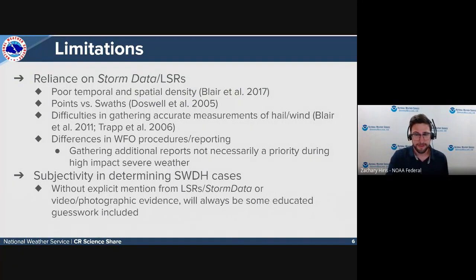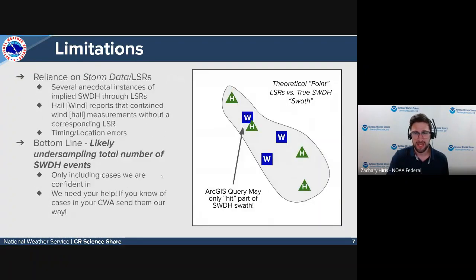And then there's also just differences in how WFOs go through LSR events during severe weather, especially in high impact events where gathering that fourth or fifth LSR and a warning may not be as important as some of the other things going on. There's also some subjectivity in determining wind-driven hail cases on their own, and without explicit mentions from the LSRs or storm database, or having that video or photographic evidence, there's always going to be a little bit of educated guesswork in what we're doing as well.